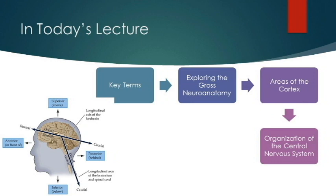Understanding these key terms and concepts is essential for comprehending the intricate connections between the brain structures and their impact on behavior as a whole.